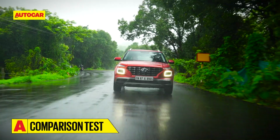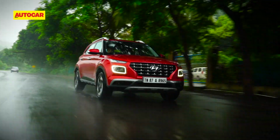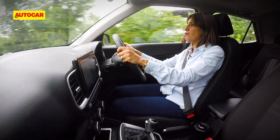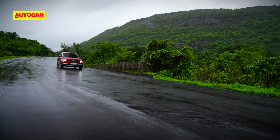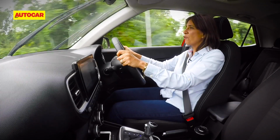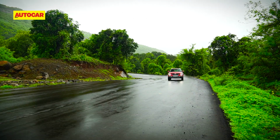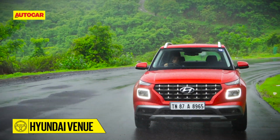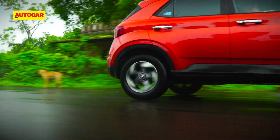As far as performance goes, the Venue gets off the line well, but the turbo only really kicks in past the 2000 RPM mark. Now once you pass the 2000 RPM mark, this engine feels really nice and punchy and strong. If you keep your foot pinned to the floor, it will pull all the way to the red line in every single gear. The gearbox holds the gear when you're driving hard, and when you're gentle with the throttle, it shifts up quicker and gives you a more relaxed driving experience.